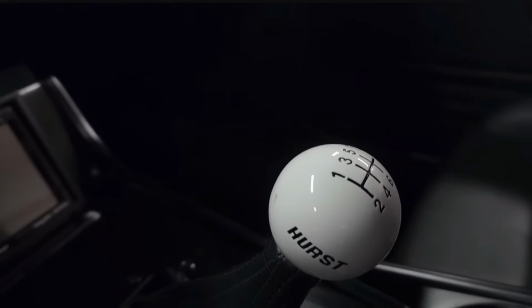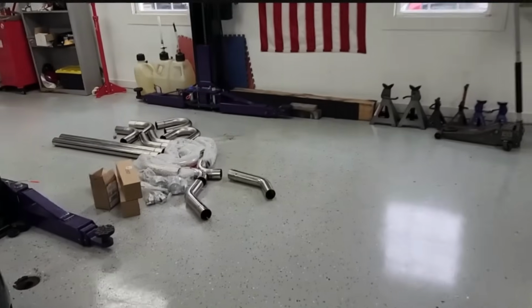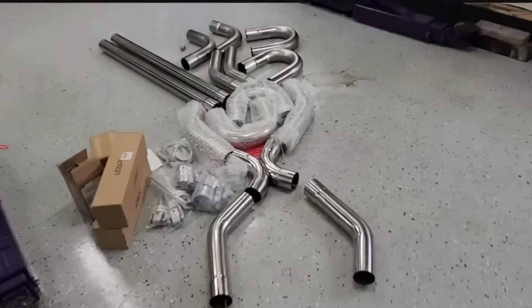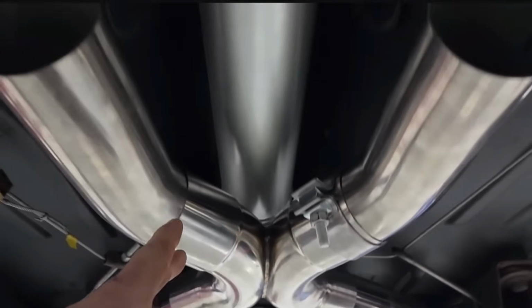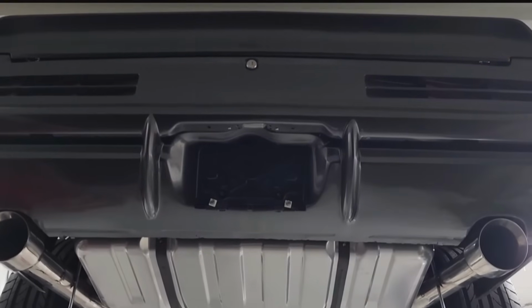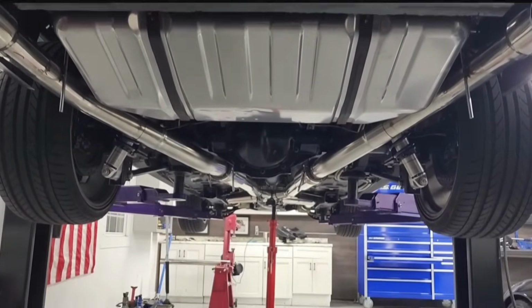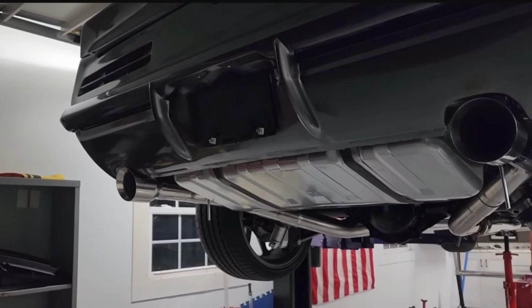And as good as the open header sounded, the exhaust was obviously way too loud with just open collectors, so I got to work fabricating a completely custom TIG welded exhaust for the car, including a 3-inch X-pipe, 3-inch bullet mufflers, and a completely custom configuration that went under the rear end but tucked up really nice and looked really good from the back of the car.